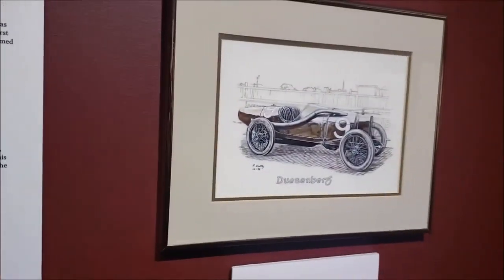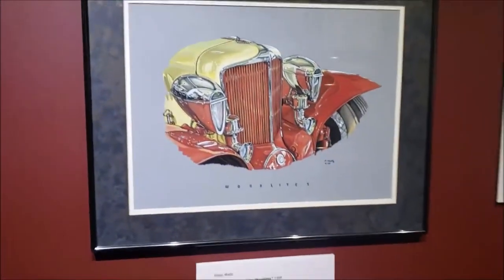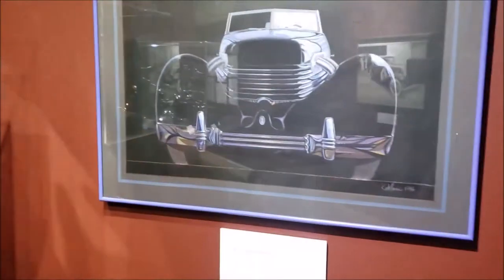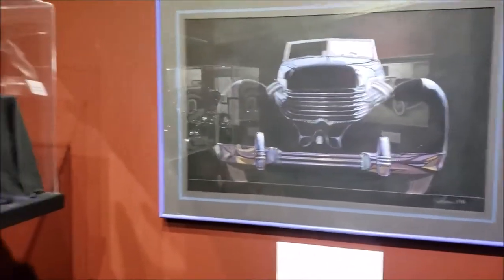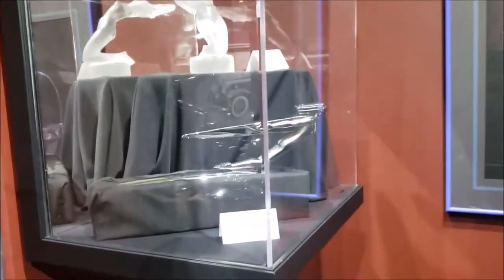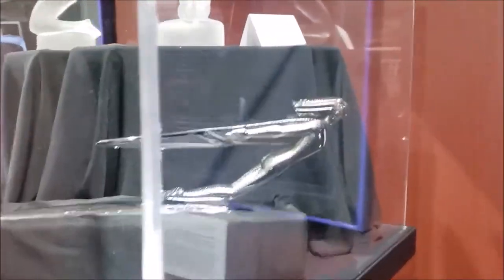And this was the 1919 Duesenberg, the 1931 Cord front end Duesenberg race car. It's the 1937 Cord 812 Supercharged. You've got the Winged Goddess. This is from the front of the Auburn.